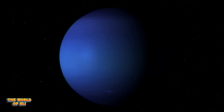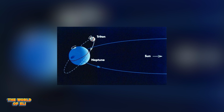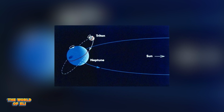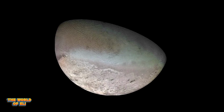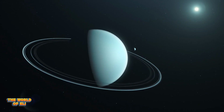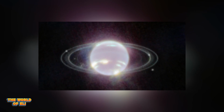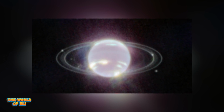The planet has 14 known moons, the largest of which is Triton. Triton is unusual because it orbits Neptune in a retrograde direction, meaning it orbits in the opposite direction of Neptune's rotation. Triton is also one of the coldest objects in the solar system. Like Uranus, Neptune also has a faint ring system. The rings are primarily composed of dust particles and ice chunks, and they were first discovered in 1984.